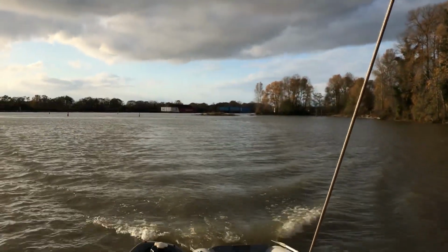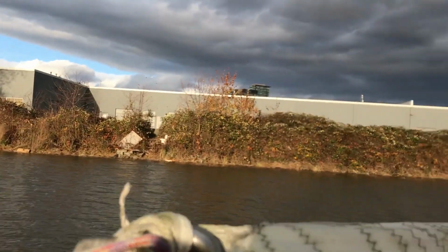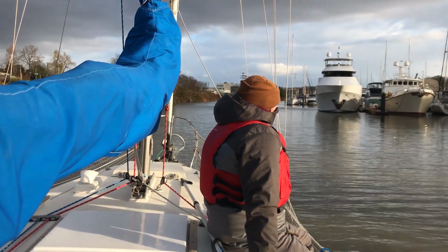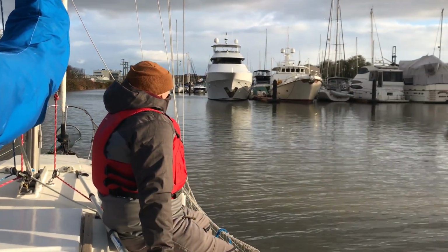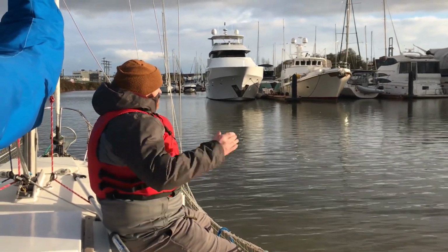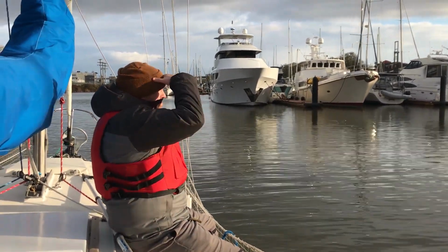So, oh good, the weather was better than we expected. Didn't rain on us at all today coming back, which was pretty nice. But yeah, didn't really get those 20 knots we were hoping for, but sailed and kind of motor sailed on the way back, which was pretty fun too.